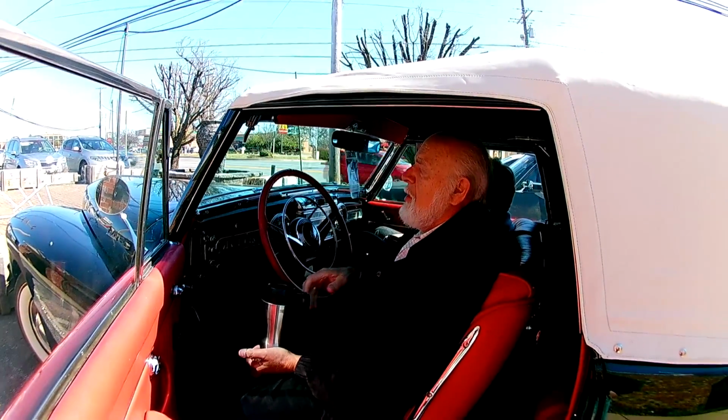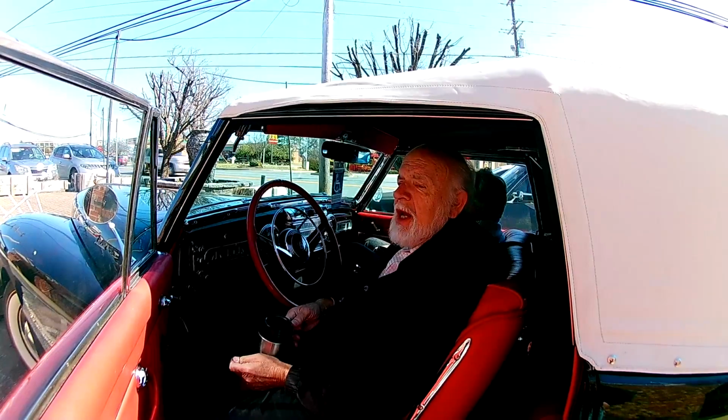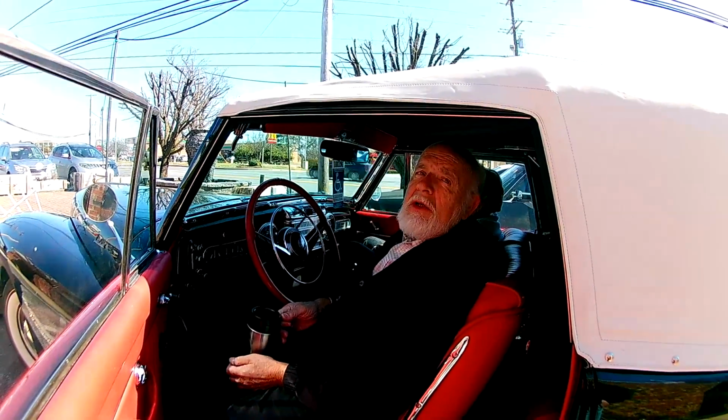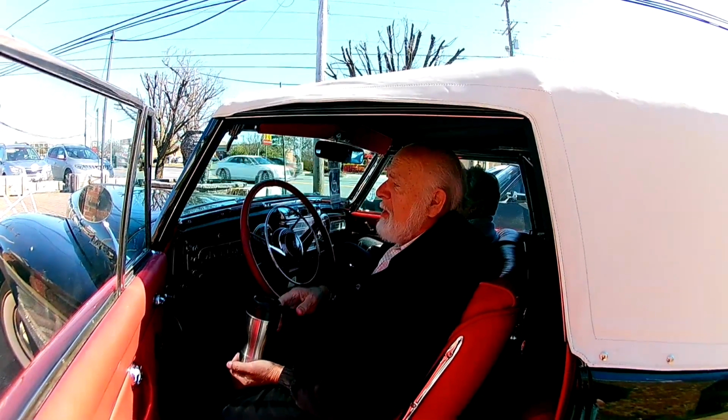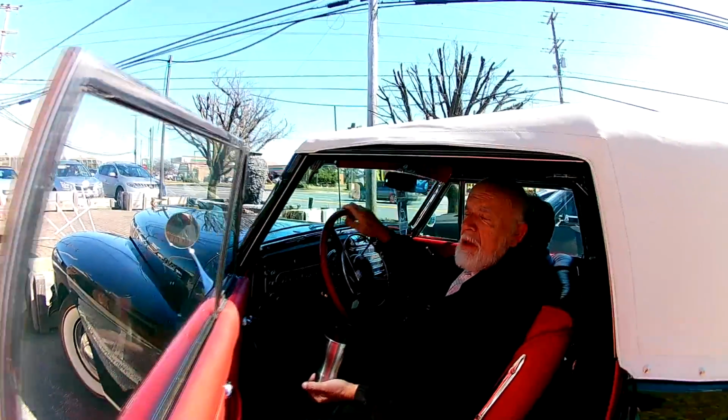They had a lot of problems. So when I got this, I asked the guy what kind of engine does it have? And he said it has a Cadillac engine in it. So it's got a 1953 Cadillac engine. I had that overhauled, and it runs beautifully. Oh man, it's just absolutely gorgeous.